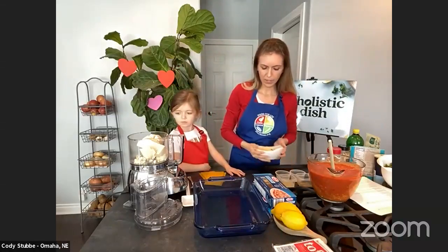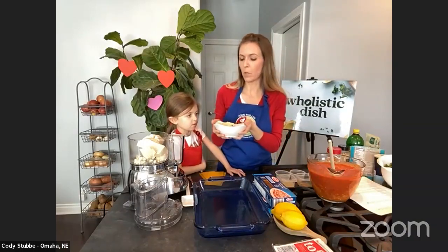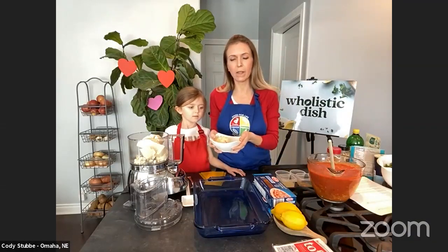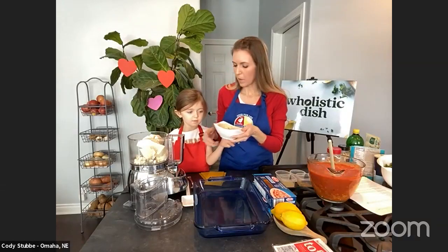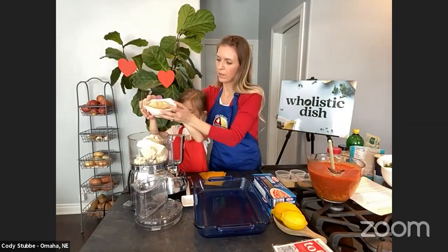Okay. Next, we're going to have some raw cashews. I usually grind these up in my coffee grinder really fine, and it's 1 cup of raw cashews. Okay. Ready?